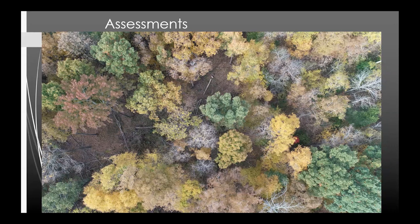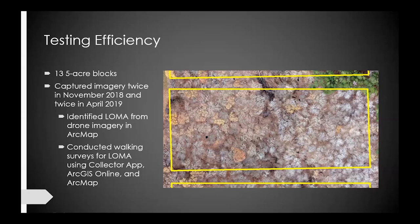Just one thing I wanted to point out in this image: even though there's a lot of canopy leaves on the trees, you can still pick out a few things from a real basic visual inspection. For example, right over here, kind of center right, there's a really bright red shrub, and that is, of course, a burning bush. So even with less than ideal conditions, there's information here that you can gather from this imagery.